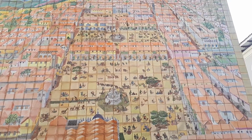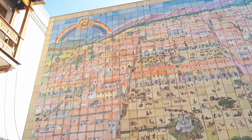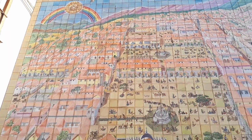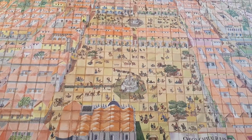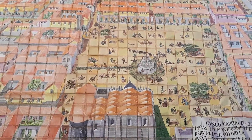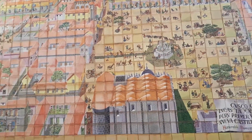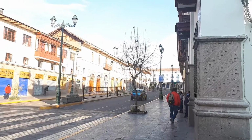which is what is nowadays the location of the City Hall. The rainbow, the sun, they're representing that, the rainbow and the sun, the mountains around. So this is how Cusco City could have looked, with llamas, alpacas, people at the square and all that. So it's a nice painting here. So we want to go one more block to arrive at the main square.